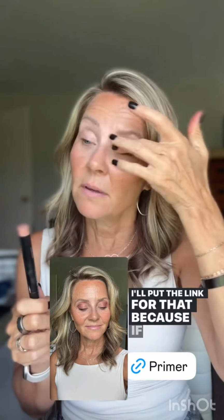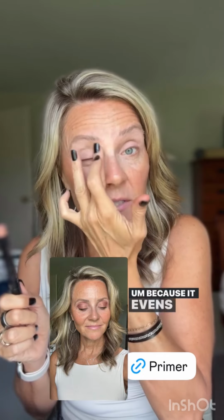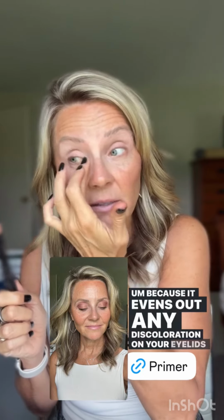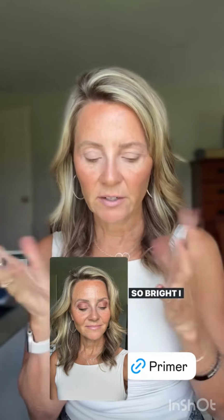I'm just priming my eyelids with the Sigma primer. I'll put the link for that because if you don't want any eyeshadow, this is the perfect product right here. Because it evens out any discoloration on your eyelids, and that's it. Like, look, so bright. I could add mascara.